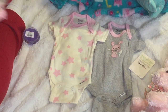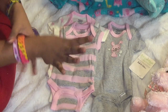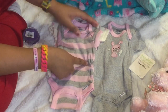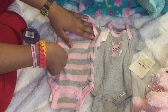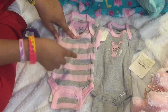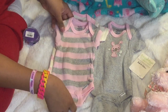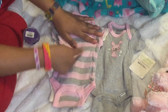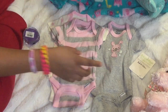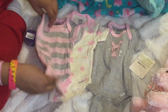Oh my gosh, I love this pattern. It kind of matches this one, so they can be kind of like twins. They can match a little bit. The colors are the same. Yeah, I think I have a shirt like this. This is newborn too, and it's gray and pink stripes. And I love it, it's so adorable. This is literally the same color of pink. And then that's pink.